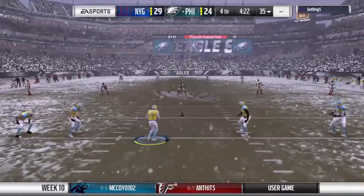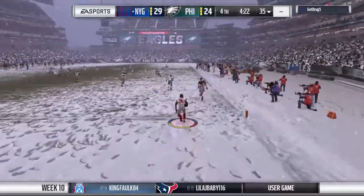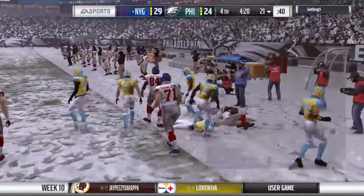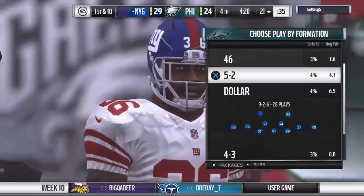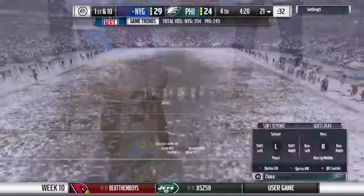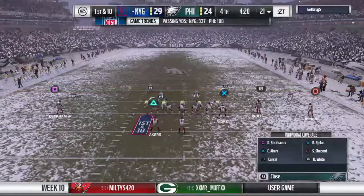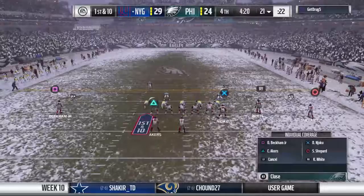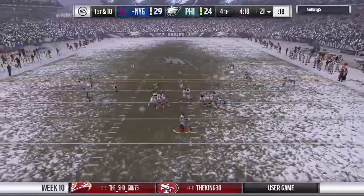A 5-point game now as here comes the kickoff. That'll be taken in the end zone. And New York set to take the field. They'll send Beckham alone to the left side. Trying to shake off the interception.